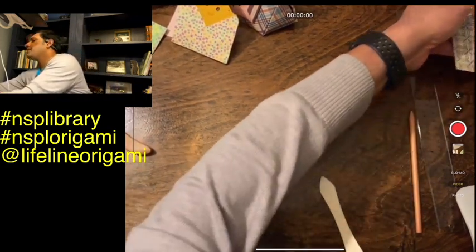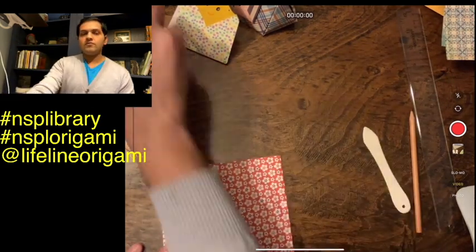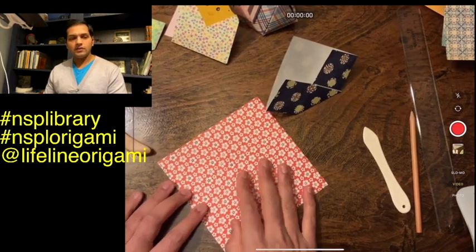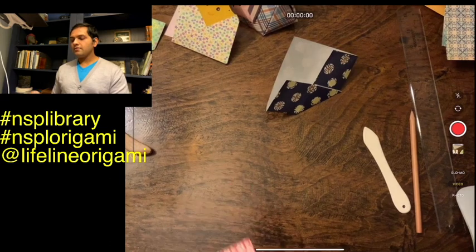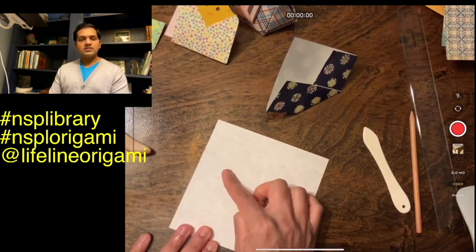Let me get my paper, and I'll make a red one. Sort of matches this one. So for the girl doll or the empress, we would do the same thing. So we're going to again start with the white side up, and we are going to do the same thirds.